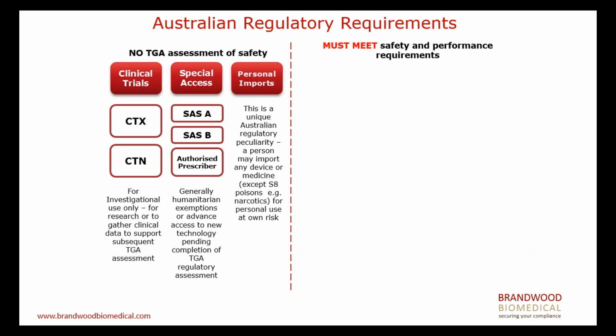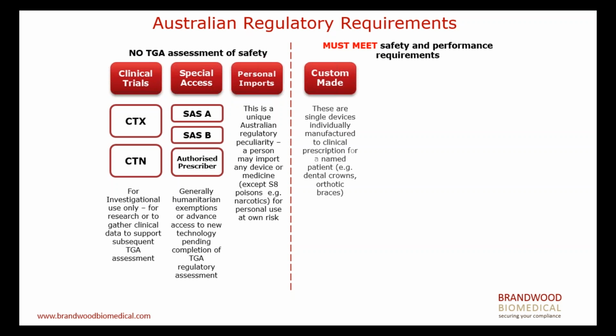Now, on the other side of the fence, you've got categories of device that must meet safety and performance requirements. First one is the custom-made, and these are, as you know, devices individually manufactured to a clinical prescription or a criteria defined by the clinician, and it's for a named patient. And they're typically things like dental crowns or orthopedic braces, as mentioned over there. Second category is exempt goods. So there are some products that are very low risk. They're things like the hospital bedding, protective clothing, and conventional toothpaste.